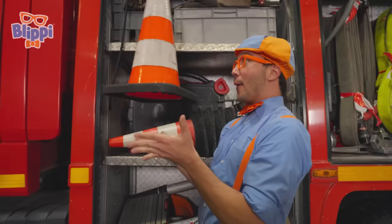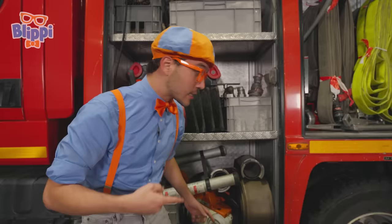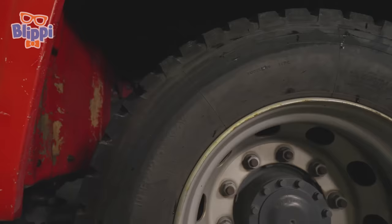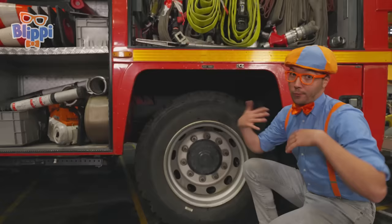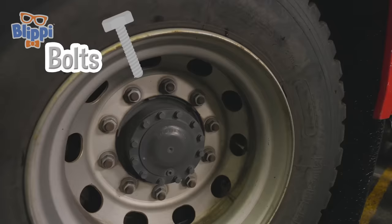And do you see what else? There's all kinds of tools, different types of equipment that a firefighter might need to help people. Whoa, and look at what it is. This fire truck has really big wheels and tires. Really big treads to grip the ground so it can get really fast to wherever it needs to go. And look, it has so many different bolts all around it, so it's nice and secure.